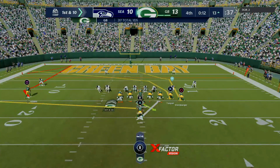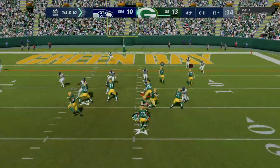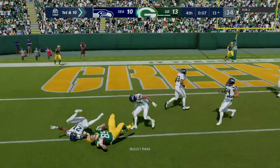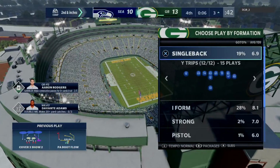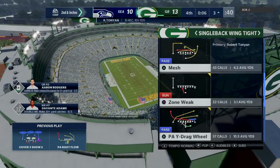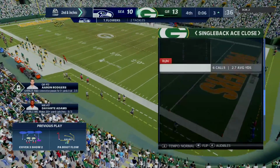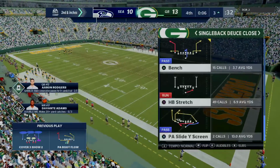10 at the 13-yard line. Into the red zone. It's Rodgers. That is caught inside the 5. So now with 6 seconds remaining, we get a timeout on the field. Complete to Robert Tonyan. 10 yards on the pickup. It's 2nd and inches on the Seahawks' 3-yard line.